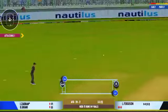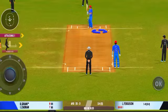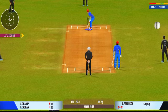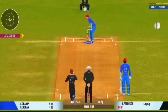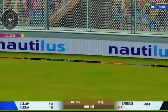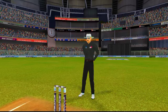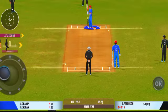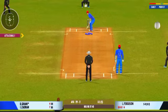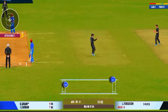Good shot for a single. Found the gap beautifully, and that races away to the boundary again. He's too good a player not to take advantage of anything loose. Handsomely played, but straight to the fielder though.